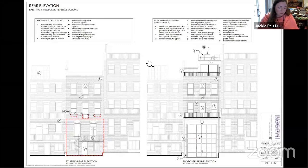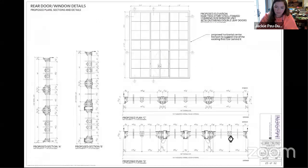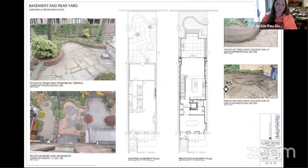This is the existing and proposed rear elevation. The proposed rear addition will have a double height glazed opening, with an articulated transom at its center to recall the original floor plate location beyond. These are window details for that steel window assembly.